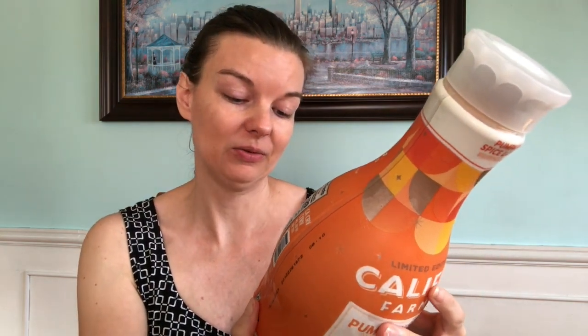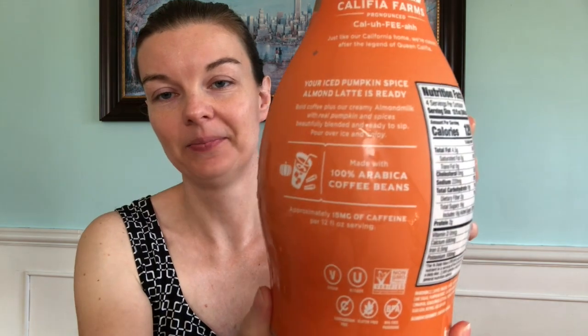They also make a regular flavor. I also, of course, picked this up because it's seasonally appropriate. So I love the Califia Farms. It is vegan, kosher, gluten-free, all those great things. And they have many flavors. So this was $5.99 at Kroger, but of course there was a $1 off coupon, so it was $4.99.